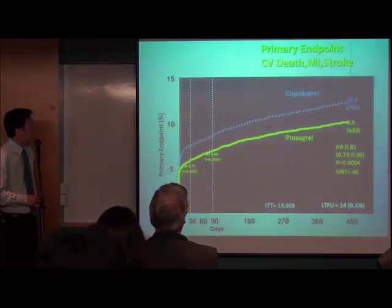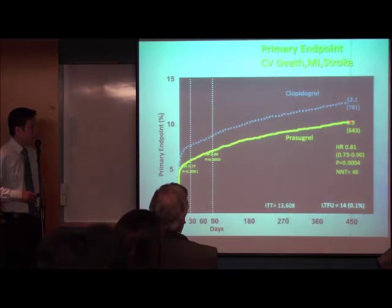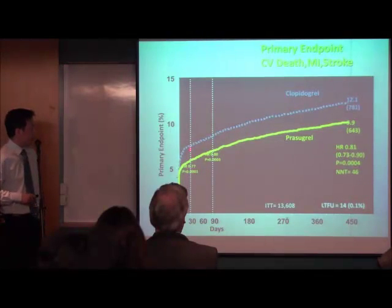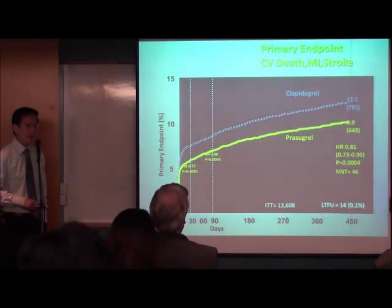The primary endpoint of CV death, MI and stroke was reduced significantly in the prasugrel group. The graph diverged very early on, so there was a significant reduction, about 23% within the first 30 days, and about 20% reduction within the 90 days, and 19% reduction at the end of about 15 months.